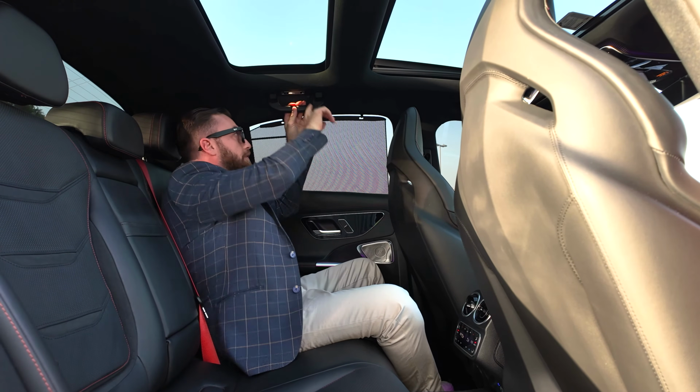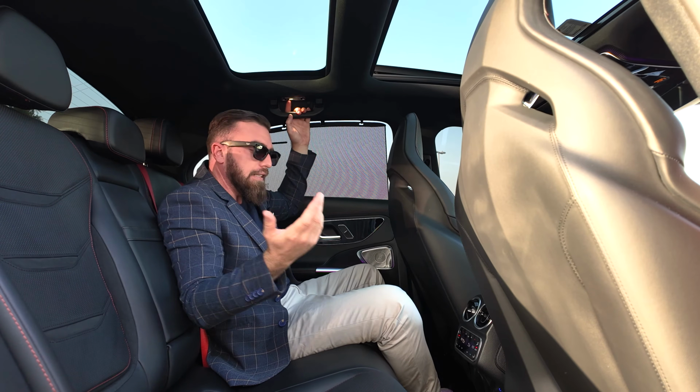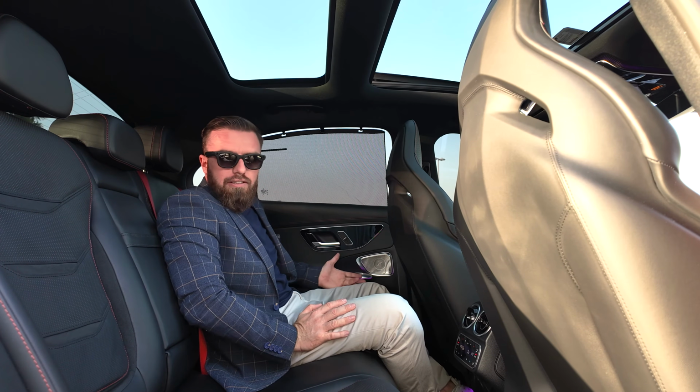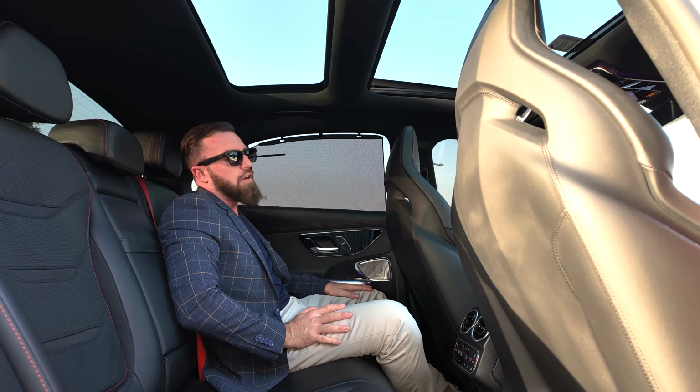You got all these little features like this light here. Like who needs a light up there? But it's an AMG. You got beautiful speakers. It's just beautiful. It's German. You can't really fault it. It just feels special. You feel like you're in the future.